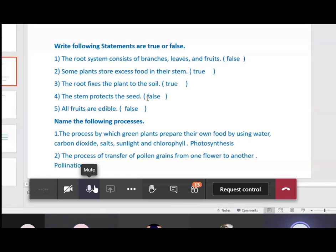Some plants store excess food in their stem. True. Okay, Rital, enough, my dear. Wait, let me give the chance to another one. Yusuf, fourth. Yusuf, read now.